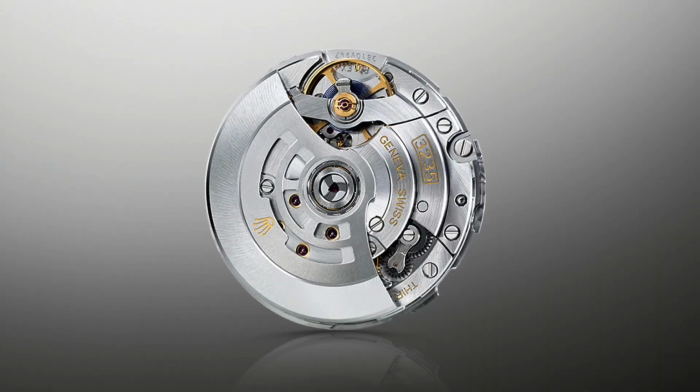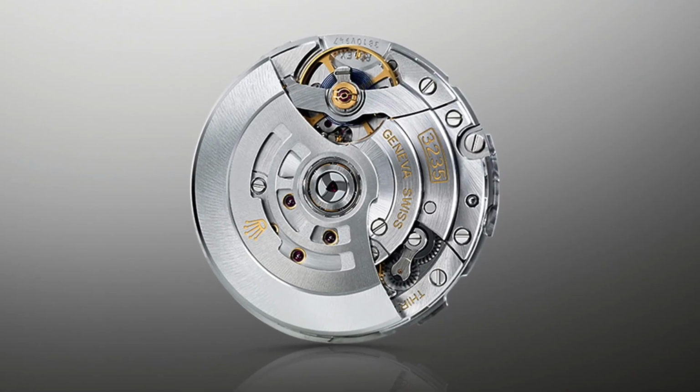Do I like the new releases? Not particularly. I like the old case. The movement, okay, they brought it up to 70 hours of power reserve. But Tudor's had that for years. I mean, Rolex just has been lagging behind. You can't sit there and start appreciating them coming to terms with the market. They've not done something beyond.